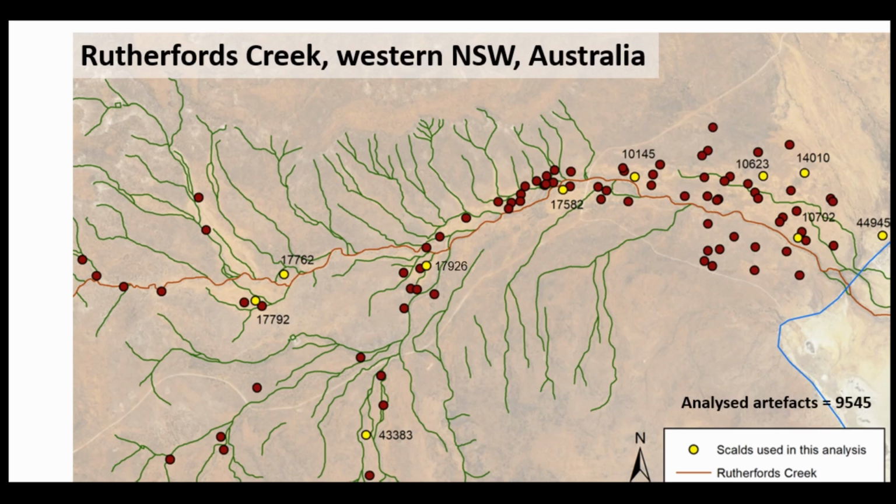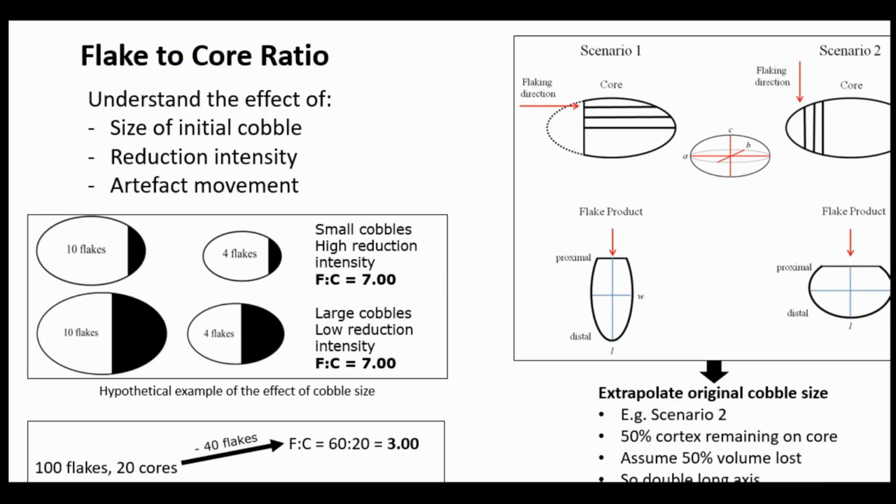So the flake to core ratio is a common measure of how intensively stone material is being worked. Traditionally, it's used as an indicator of occupation duration or intensity, which are both really useful concepts when talking about mobility. However, there are 3 main factors or processes that affect flake to core ratios. The first is the size of the initial cobble. So holding all else constant, if 2 different size cores or cobbles are fully reduced, the larger one will produce more flakes and therefore have a higher flake to core ratio.